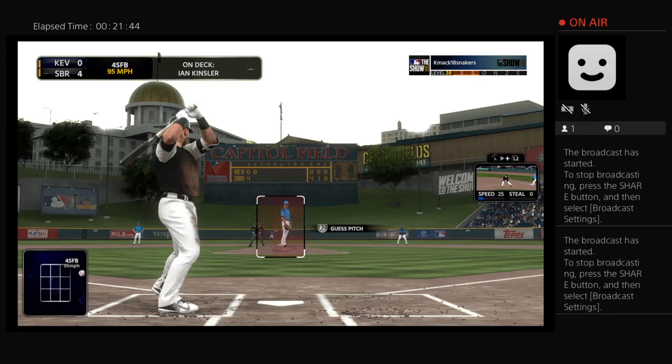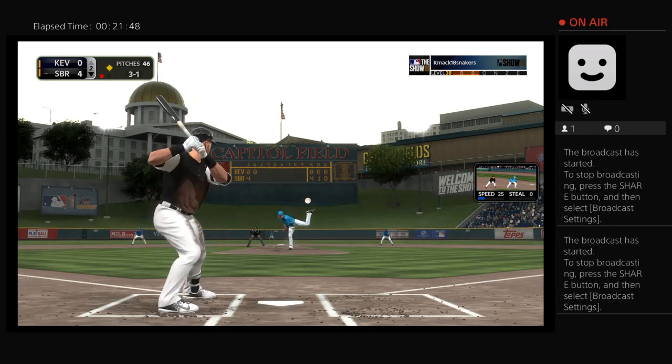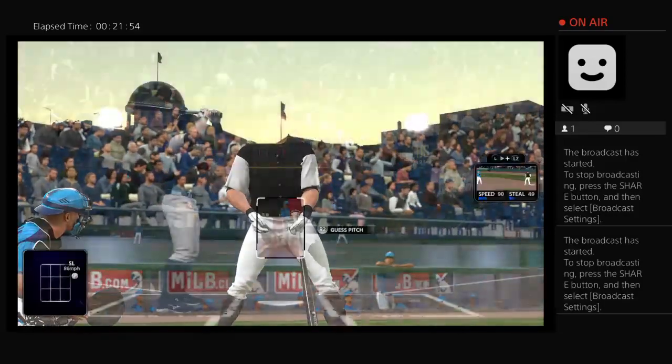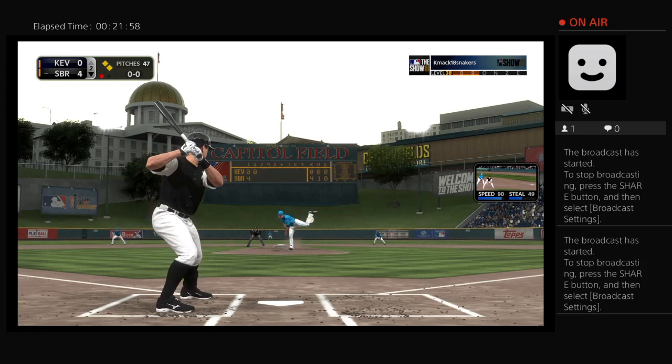3-1 now. Runner at first here, 1 man out. And he misses again here. It's ball 4. And that's back-to-back walks here with 1 away. Here's the second baseman, Ian Kinsler. 0 for 1 here in the early going.